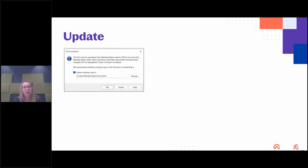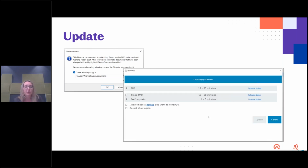But do remember, once you have updated to 2024, you can't update and go back to 2023. So it is important that you as a firm all update at the same time, or if you work on a specific file that's an old one, to keep that on a separate PC and just manage that process. Then after you have done that and you've installed your template, you'll get this update screen, which will normally be your IFRS or your SME and then your probe, and you can select what you want to update. So like I say, if you're mid-engagement, then you don't necessarily want to run an update, but if you're doing your new year, then you can run this successfully.